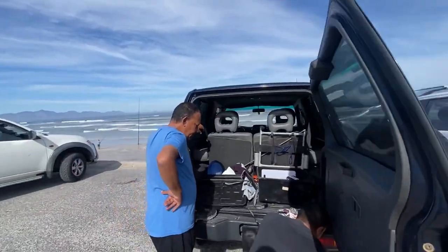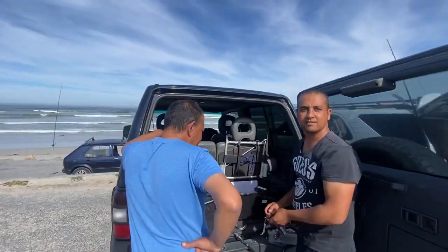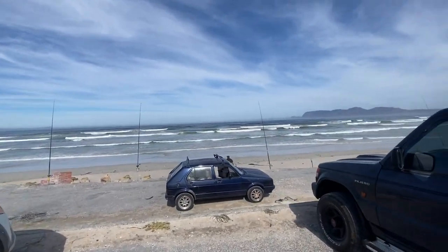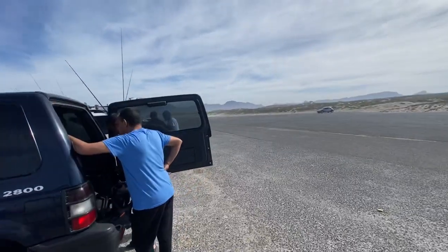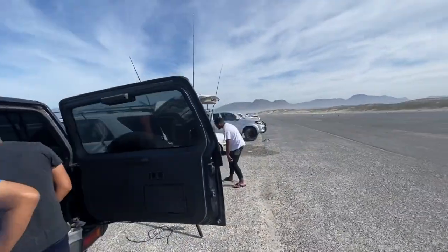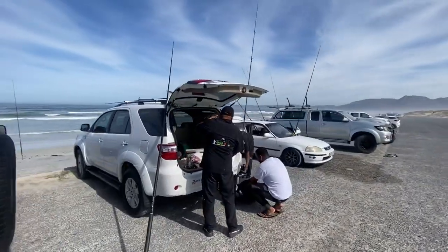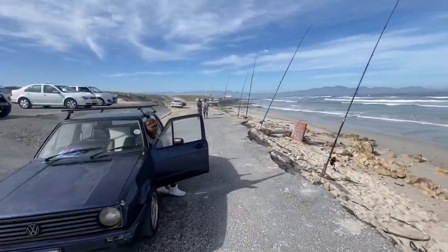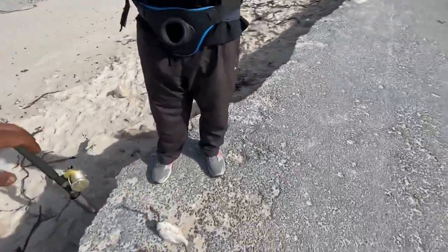And then we have Ashraf over here, but he's setting his line up. And then Tassi over there, where is he going? So we caught a few fish here, I think about 10, I didn't count now. So yeah, we should get some fish among each other. We have Shahid over here. I caught a nice stumpy.